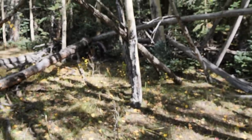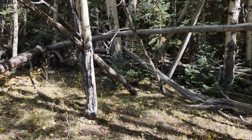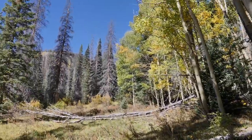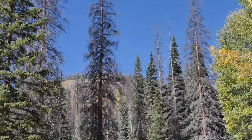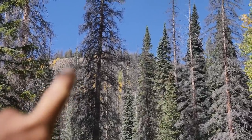Really the thing is the elevation. We're going up 1,000 feet. So we started at about 10 and we're going up to 11. This is a lot of what I dealt with last time, all these downed trees. So we might have to hike up over some of those, but above those trees way up there, that's where we're going. You can actually see the mountaintop over there on the other side of that dead tree way up there.